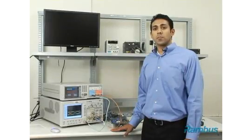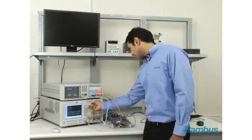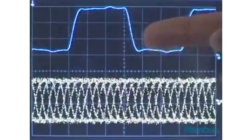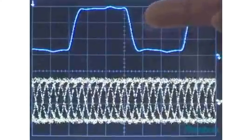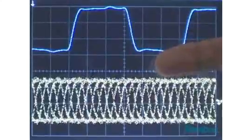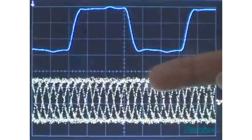Let's add in the 800 MHz reference clock on the scope. Multiplying up the reference clock using 16x data rate scaling, we achieve a blazing fast data rate of 12.8 gigabits per second per link. The 12.8 gigabits per second is not an encoded rate, it's the actual rate achieved with the XDR2 architecture.